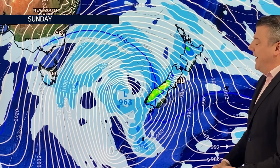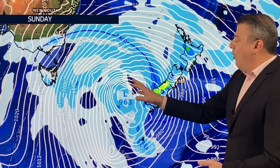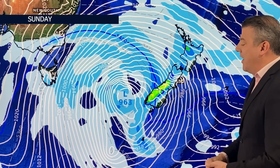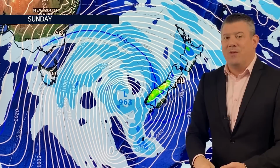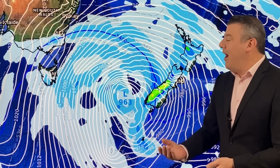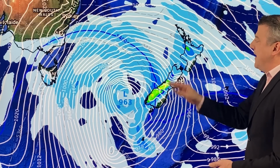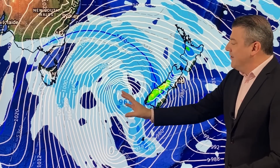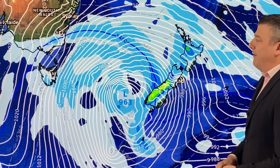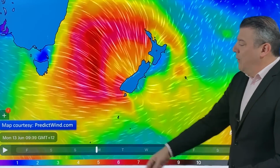As we go into Sunday, the low changes shape, and we've got a new kind of centre forming here at 960 hectopascals. That's also very deep, and is the reason why we're seeing all those isobars. And that means it will be windy at times in certain areas, especially around the mountains and Cook Strait. And then later on, it'll be getting windier going into Auckland as this low pressure zone tracks a little bit further eastwards.